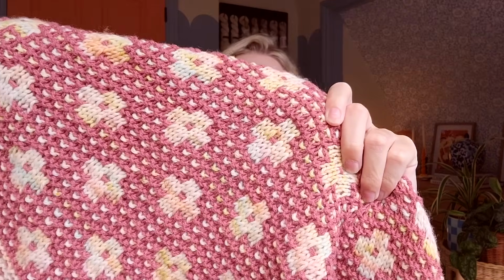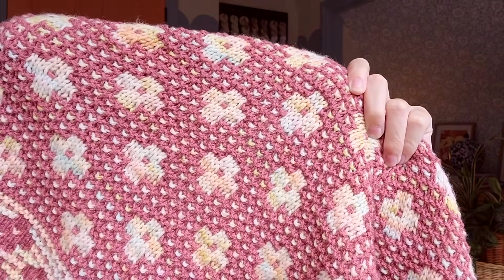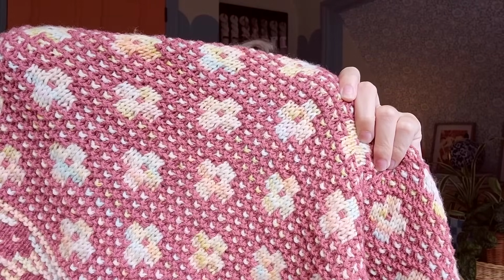So I highly recommend that if you have 2 skeins of variegated or speckled hand-dyed yarn that you don't know what to do with, then you use it as a contrast color for this, because I think it works so incredibly well to add interest to something that's already interesting but without stealing the show too much, because the main color is solid.